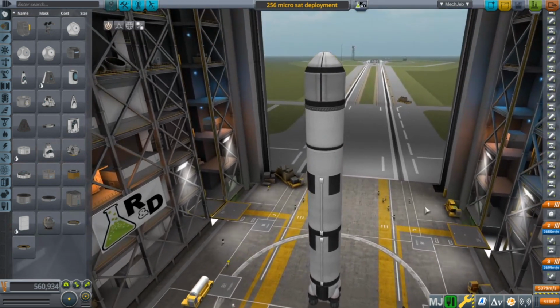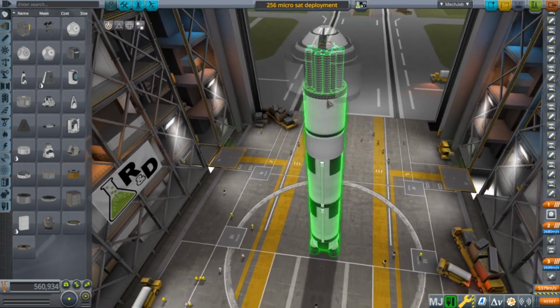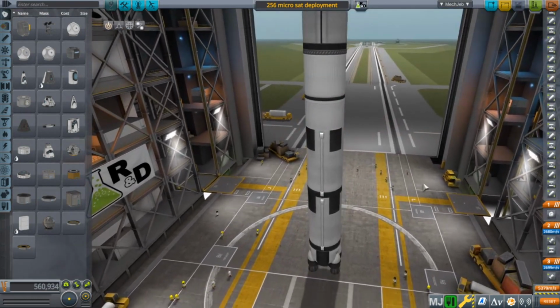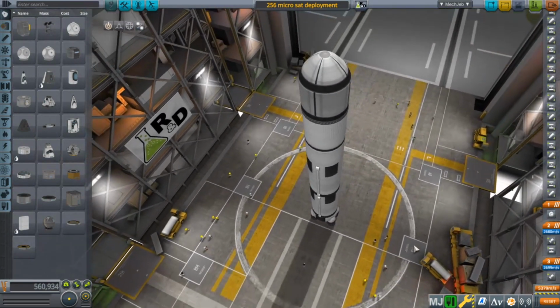This isn't a 1,000-and-something-parts craft. It's 256 times 4 for every single satellite, and then another 20 or so parts for the rocket. And I've actually been outdone already.